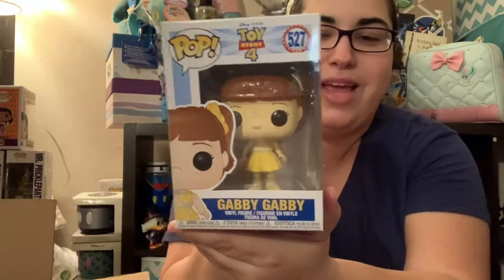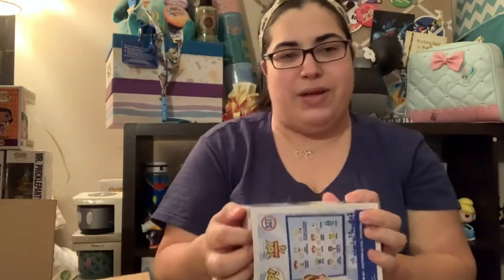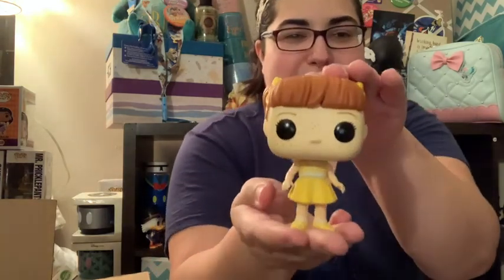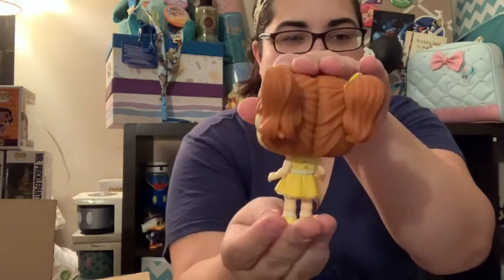So cute. Oh, she was definitely like, she started off being the villain, but in reality, she just wanted a little girl to play with her. And, you know, she was a doll, so of course she would want someone to play with her. I mean, what toy wouldn't? Look at this. And the little pigtails. So cute.